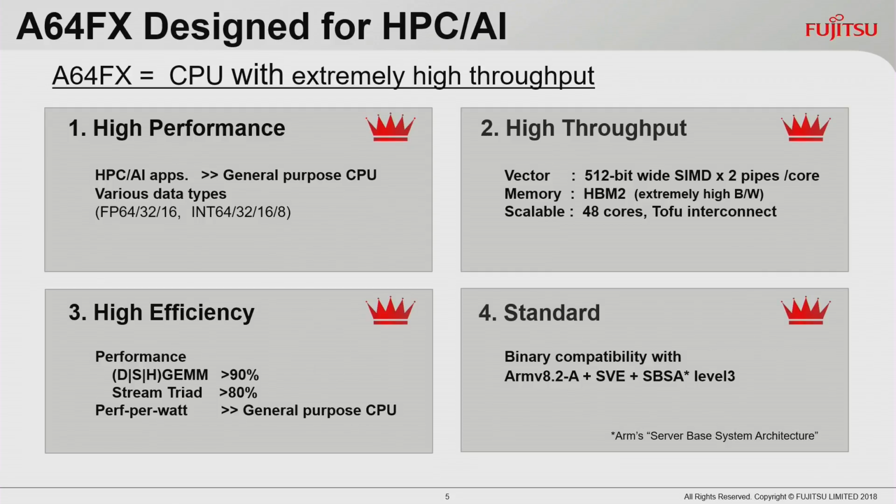A64FX is designed for the HPC and AI area. AI means deep learning. Details will be explained in later slides, but I'd like to show that this processor has four features. Firstly, this chip achieves high performance in HPC and AI applications. And it supports various data types, not only FP double precision or single precision for HPC areas, but also half precision and integer 8-bit for deep learning.